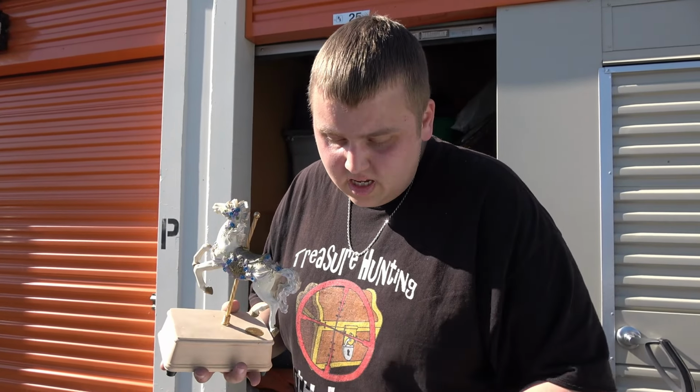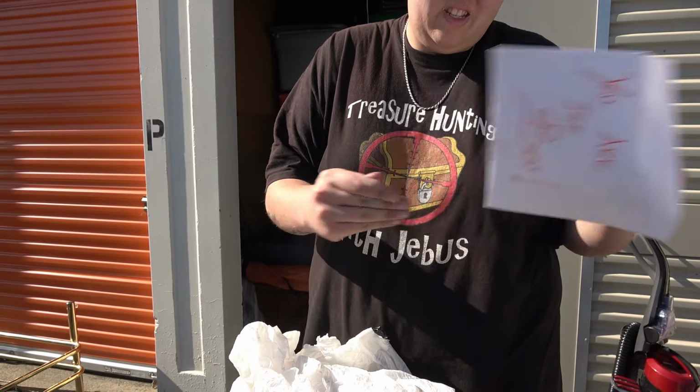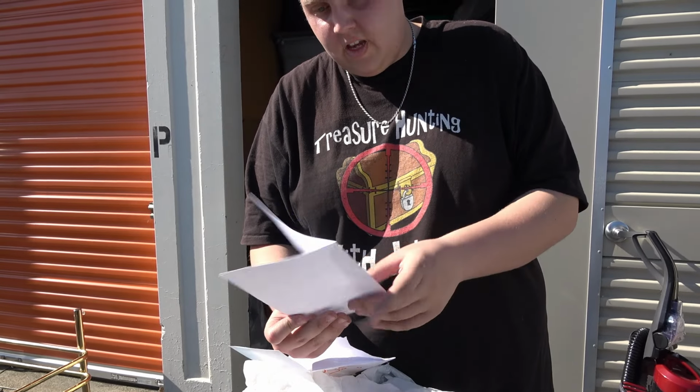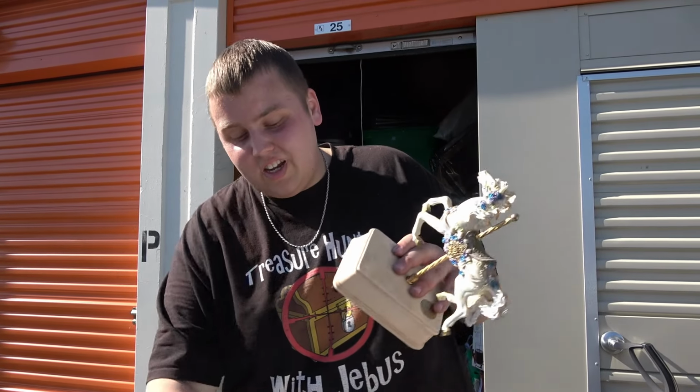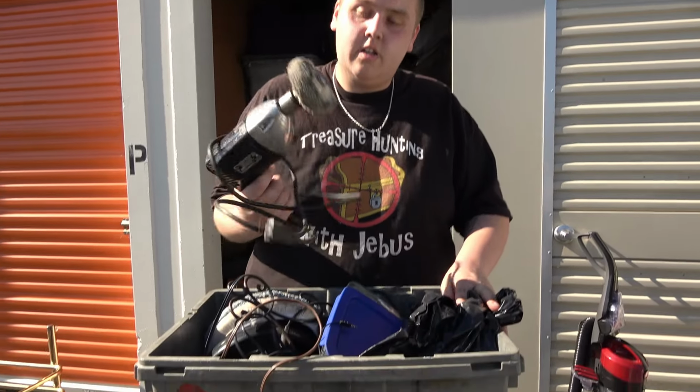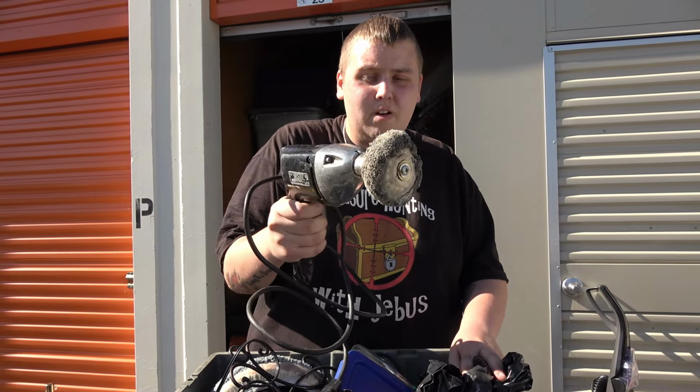And this is just, let's see, here's a card with nothing in it. Well, this is pretty much all that's in there, and we just got more papers. I think I finally found a box that's gonna have some resale value. Maybe not a lot, but something. Looks like a little detailer for a car, a buffer or something.